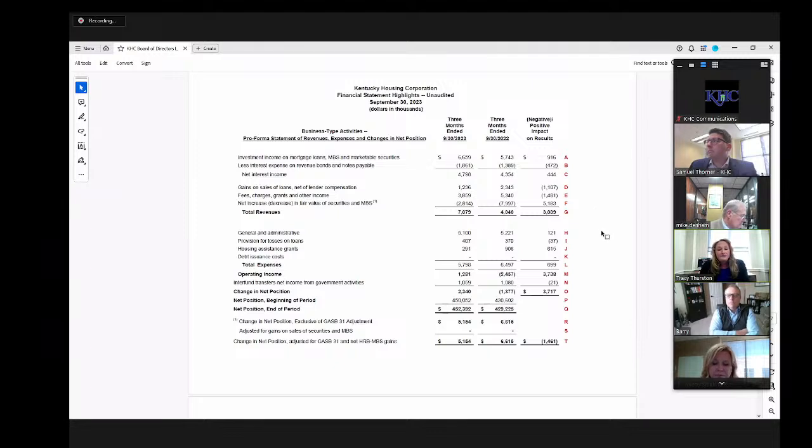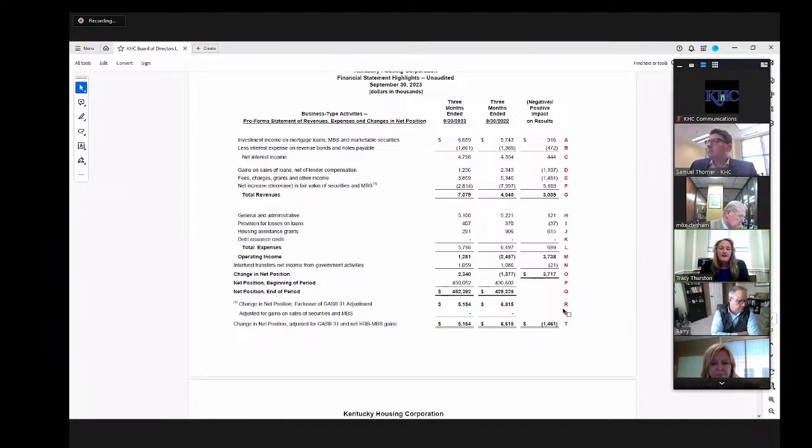Line F, as previously mentioned, we have to mark to market our securities. We took a big hit last year. It's not as bad this year. And as I mentioned before, we plan to hold those securities, so no real concern there. Line O, our change in net position, which is our net income for the year, is at 2.3 million, which is a good start for the first quarter. And then we're ending the year with 452 million in net position.